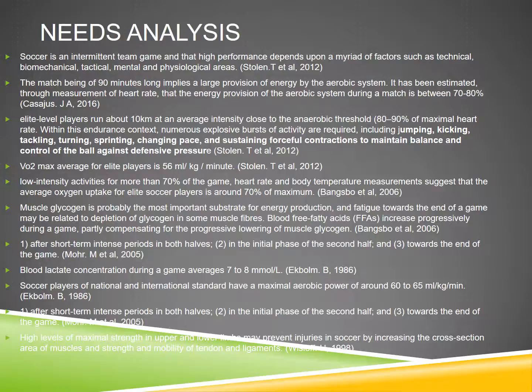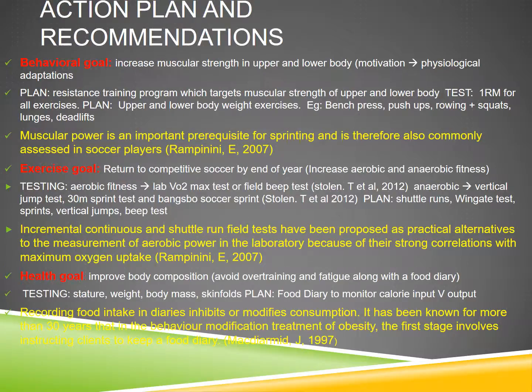Excessive body fat should also be avoided as it is associated with a negative impact on performance. This is due to Newton's second law stating that an increase in fat mass without an increase in muscle force will reduce acceleration, which is detrimental to performance and could also increase the likelihood of injury. From the information provided by the client in regards to their goals and the information gathered in the needs analysis, I was able to create an action plan to suit my client.